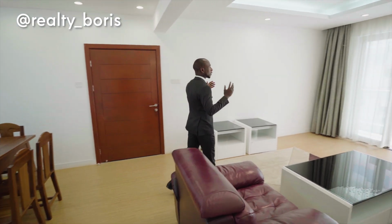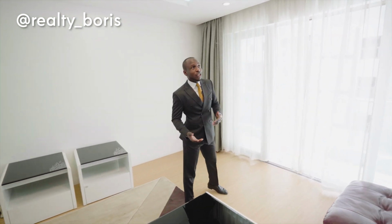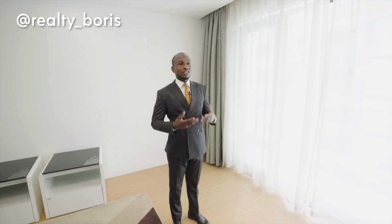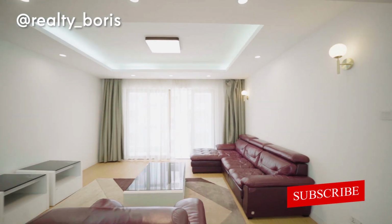This lounge is very spacious with a highly raised ceiling. Light flows in naturally. Look at the lighting. We are on the first floor, and just imagine the light in the house is enough. It's too much, and you don't need to have the lights on.